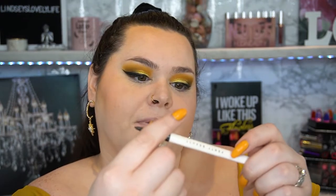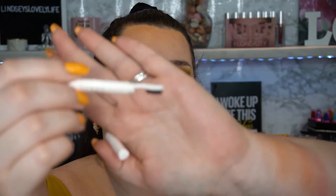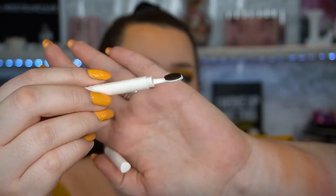But yeah, I have the shade Black Brown. It's a typical super tiny brow pencil. It has an interesting shape. It's kind of triangular, which is what she does with all of her packaging. It's either a triangular shape or a hexagon shape. And the brush is not your typical spoolie. It's like a little hairbrush looking situation.